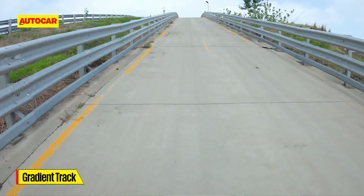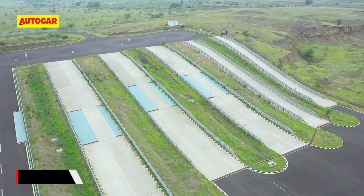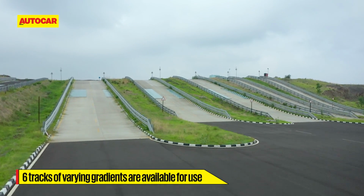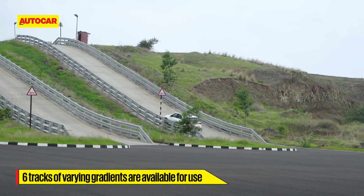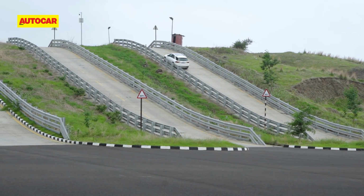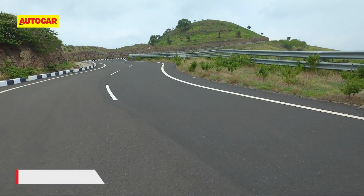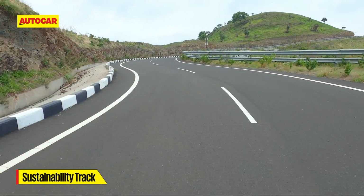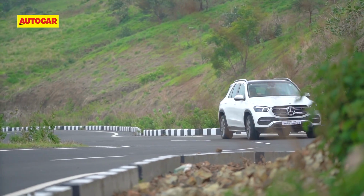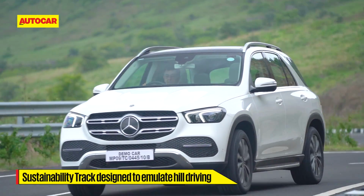Many manufacturers have gradient tracks in their own factories or their own proving grounds, but at NATRAX there are 6 of them with varying levels of steepness. And even the steepest wasn't a challenge for the GLE. NATRAX has built a short hill road that leads to a temple and calls it the sustainability track. It's here that the cooling performance of the engine and features like hill hold control and hill descent control are tested.